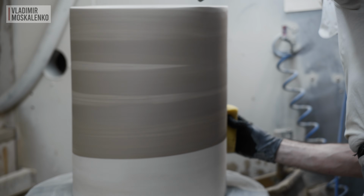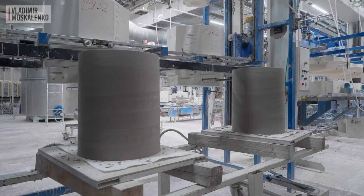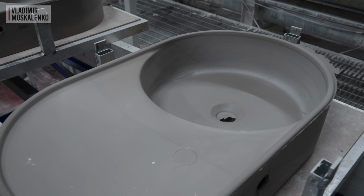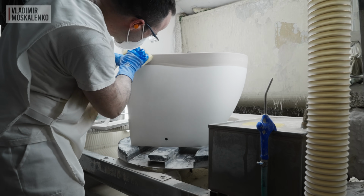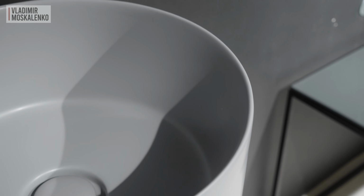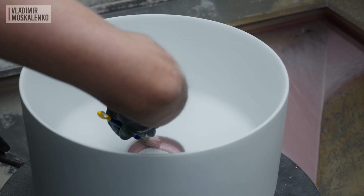And here again, it's important to pay attention to the properties of the blanks that were obtained through this very low pressure casting. They, despite their thin forms, have very high strength and maintain their geometry. The washing of toilet blanks is done using ordinary water. For sinks, a mixture of water and heart oil is used to ensure the exceptional smoothness of the final product. Next, the blanks proceed to glazing.